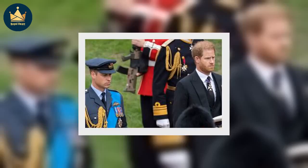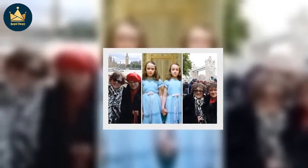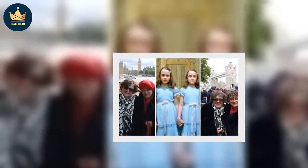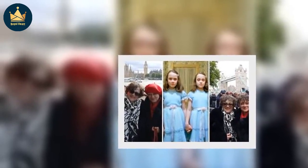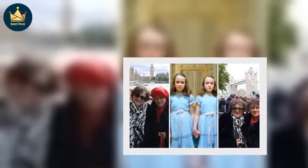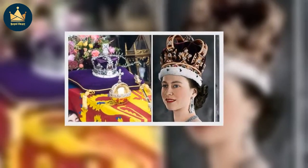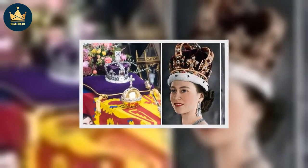The first version of the crown was used at the coronations of sovereigns from the 13th century until 1649, when it was either sold or melted down after the monarchy was abolished and Charles I was executed during the English Civil War. After the monarchy was restored in 1660, a new St Edward's Crown was made for Charles II. This is the crown that Elizabeth II wore for her coronation.